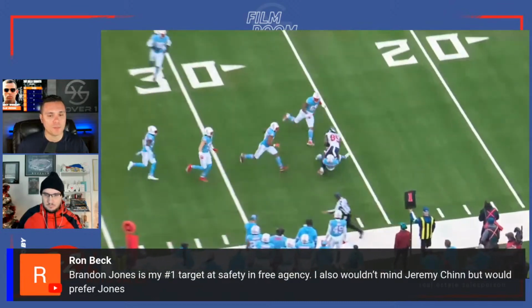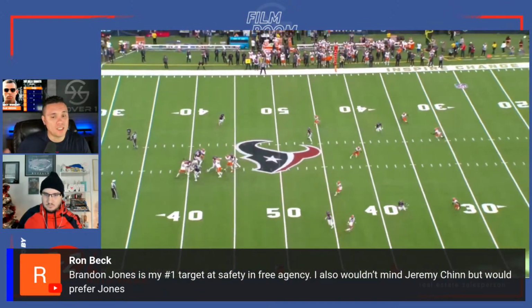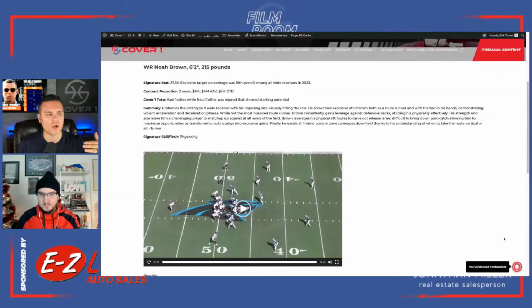He's difficult to bring down post catch, allowing him to maximize those opportunities by transforming routine plays, stop routes, for 7 yards into first downs or explosive plays. And finally, I put he excels at finding voids in zone coverages down the field, as you saw in a lot of those shot calls right off of play action where they're playing quarters coverage. He's like, you know what? I'm not going to push to the middle of the field. I'm just going to sit down in front of the safeties, behind the linebackers, and find those big plays, especially some of those plays, as you mentioned, against the Bengals.